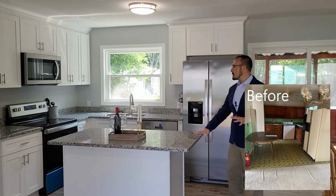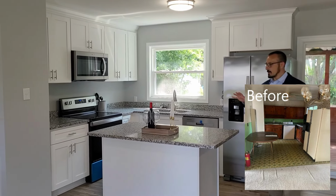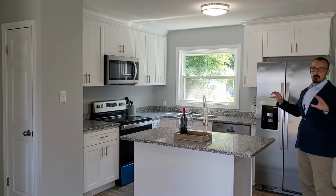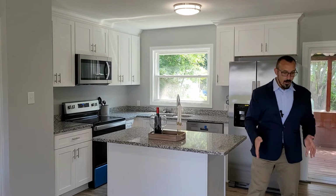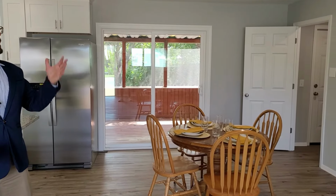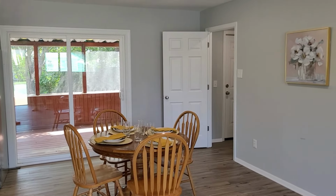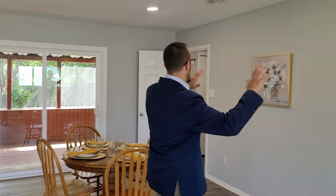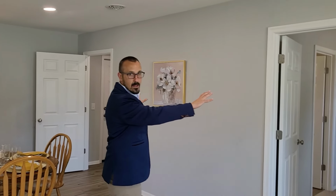So you've got brand new cabinets, you've got the brand new granite counters and stainless steel appliances. It looks beautiful now. So we also have LVP flooring throughout the main living space. And you can see the nice recessed lights that we put in here to give you that good, clean, modern look. And then over here, what we did was this area was a semi-converted garage.